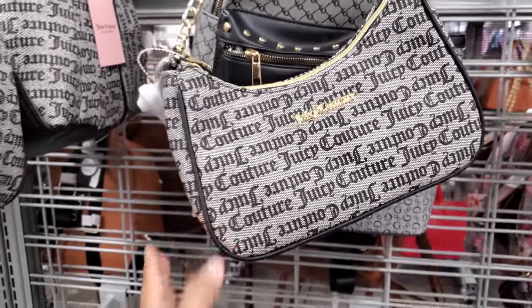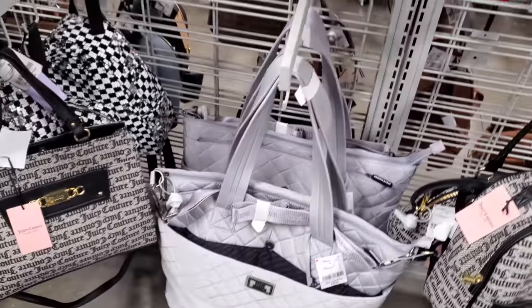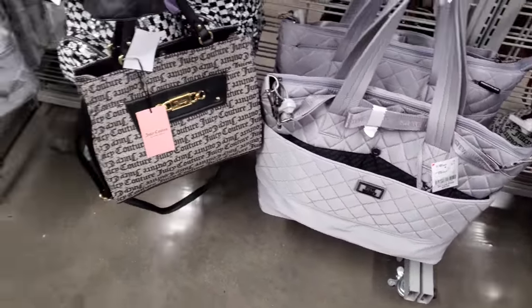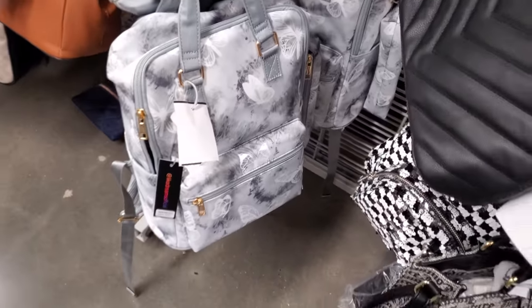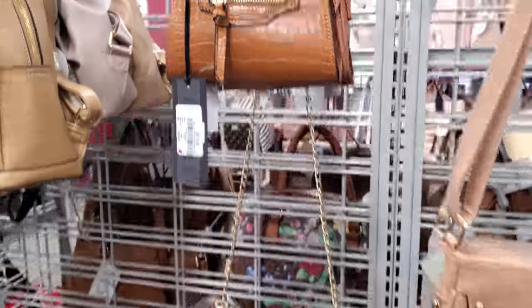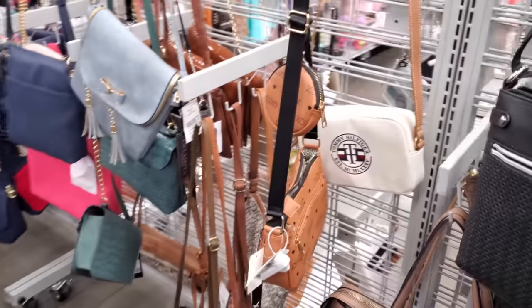And $20 for Juicy Couture. Another large Steve Madden at the bottom for $40, and this backpack by Like Dreams with the butterfly, $25, and you also get a little pencil pouch as well. Look how tiny. I like the tiny bags.